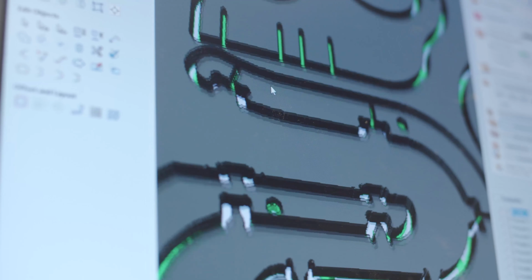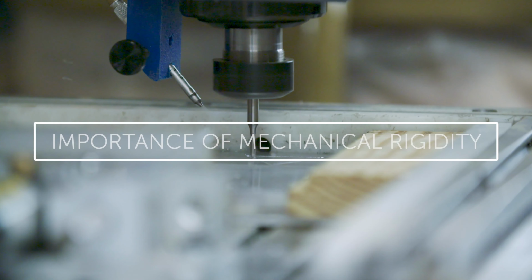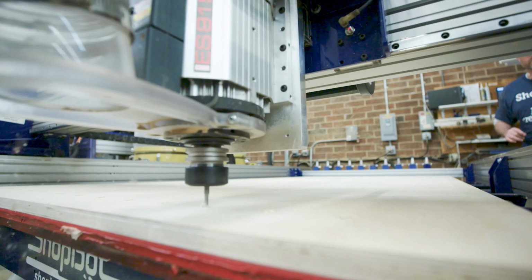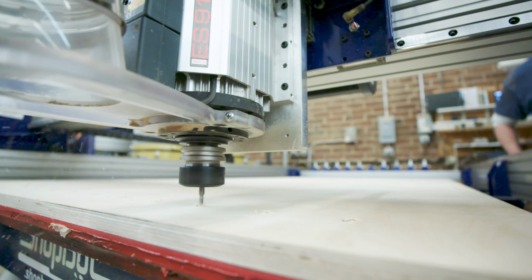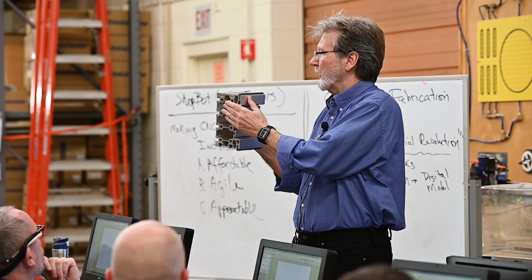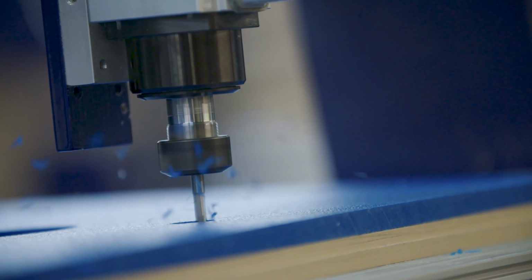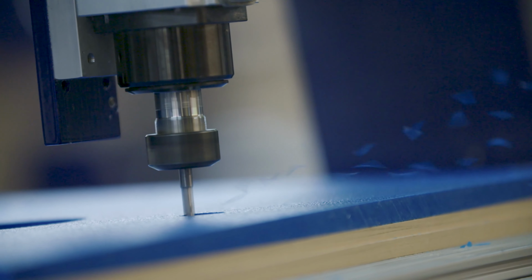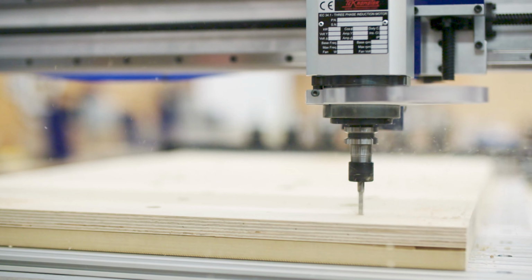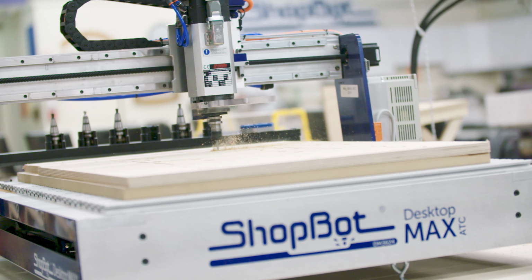The design and construction of our tools is derived from two perspectives. Number one, the importance of mechanical rigidity. A CNC tool does subtractive work. It is a piece of digital manufacturing equipment whose primary feature is shaping components by using a spinning cutter to aggressively remove material. Good cutting force and resistance to deflection during cutting are required, as is a smooth and vibration-free motion during the machining process.